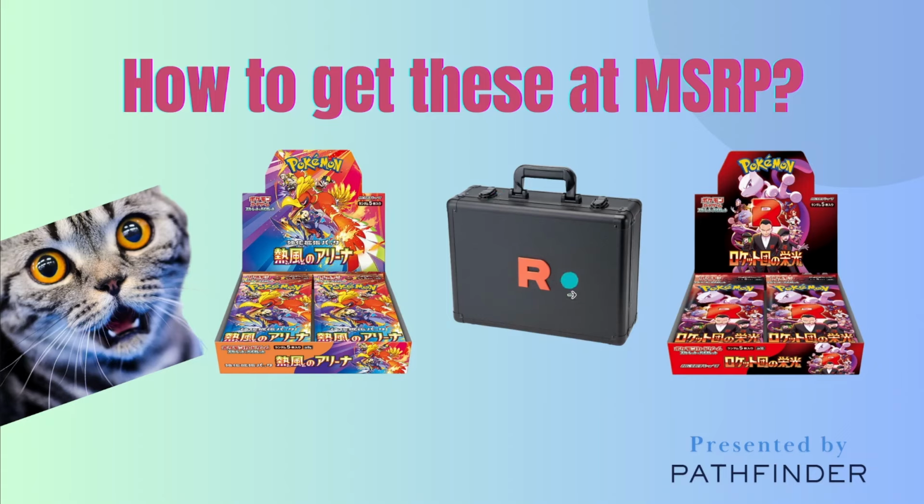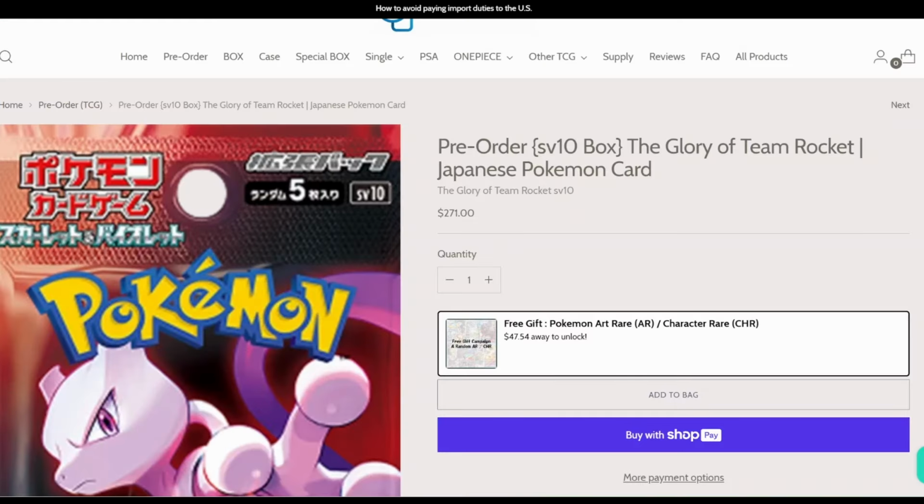And in the middle here is something that many people actually wanted. It's a storage case, Team Rocket storage case. It comes with some other products inside them. You have, I think, 30 packs of this, which is same as one booster box, and also some other goodies inside. So you may be thinking, why do we even care to get something in Japanese at MSRP at all?